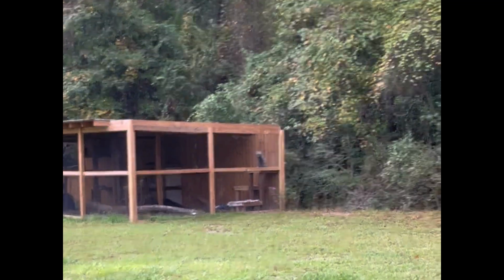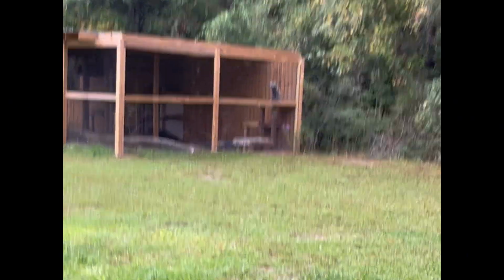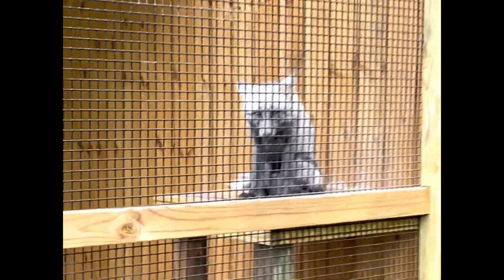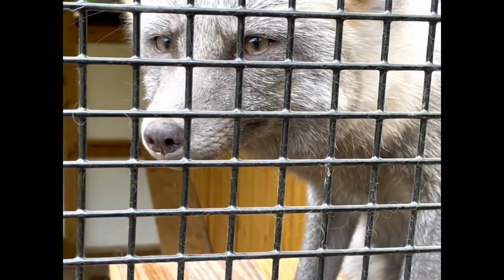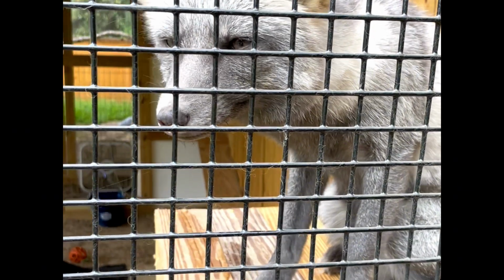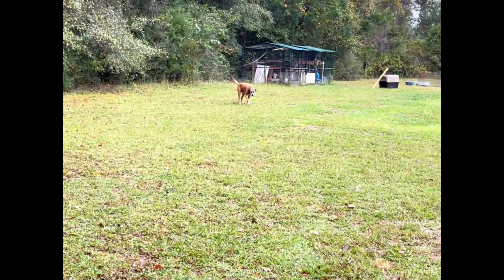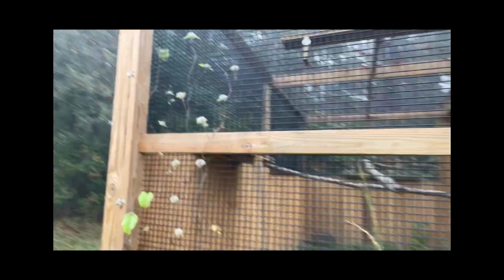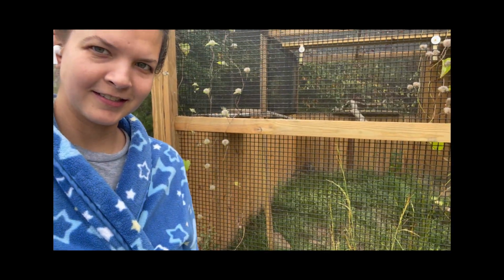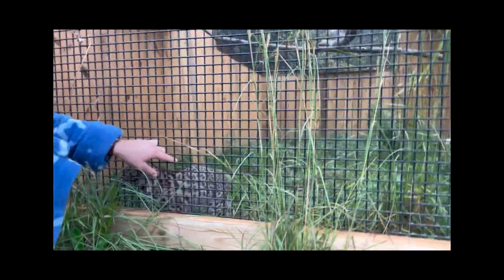Hi, Fox. Hi. Love you. Oh my gosh, you're so cute. Oh my goodness gracious, you are just so adorable. Hello, beautiful gnome. What are you doing? Staring at the dogs. Jack, what are you doing back there? Jack, you gonna hunt us? Come here. Good boy. Hi, Jack.